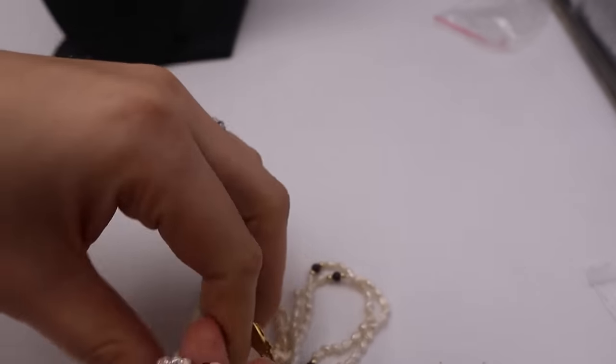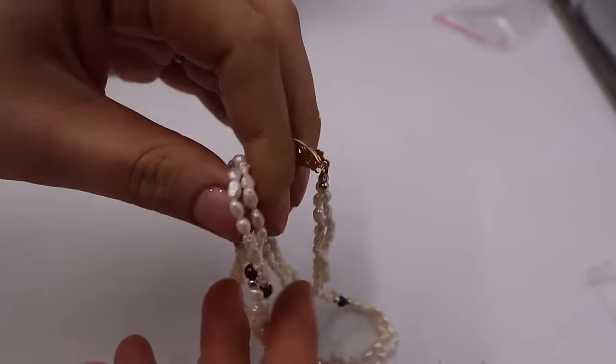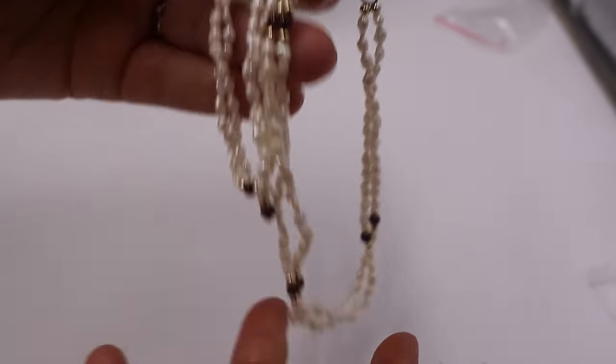I do well with this kind of necklace, and I love the little garnets in there. So I guess I can test that as well. So we have my little testing pile over here. Get these bags, and let's get another jewelry bag.